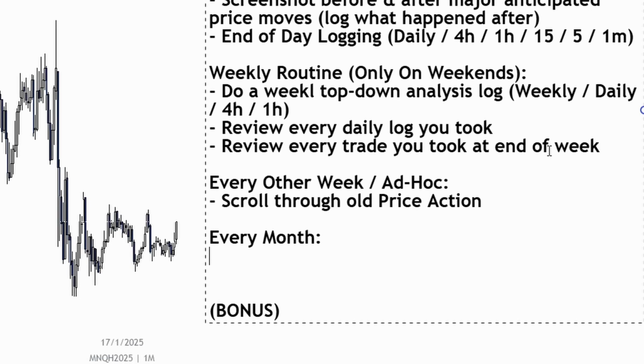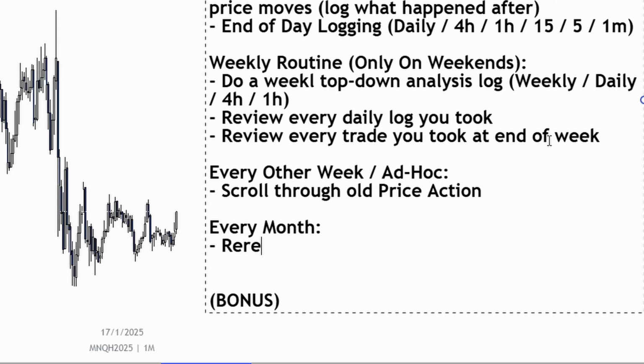Every month, reread your weekly logs. Okay. So you write a weekly log once a week. So at the end of the month, read those 4 logs, right? Because at the end of every week, you're reading the 5 daily logs that you wrote. So at the end of the month, you're going to reread the 4 weekly logs that you wrote.